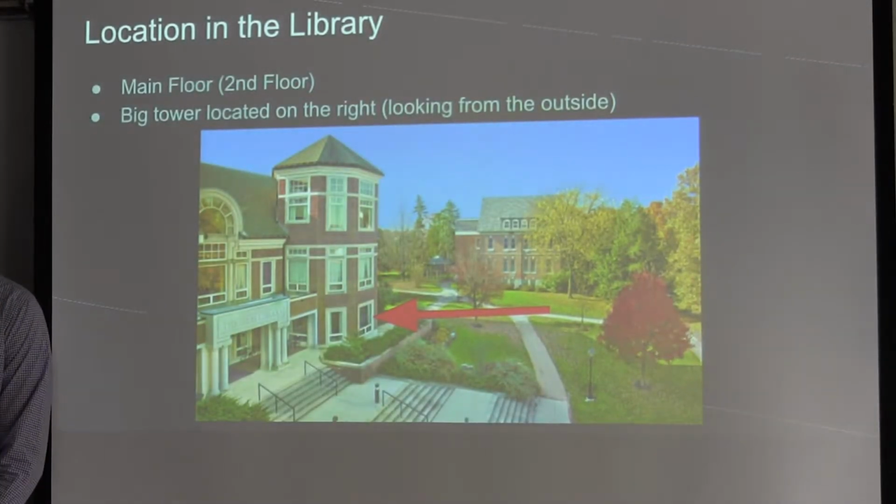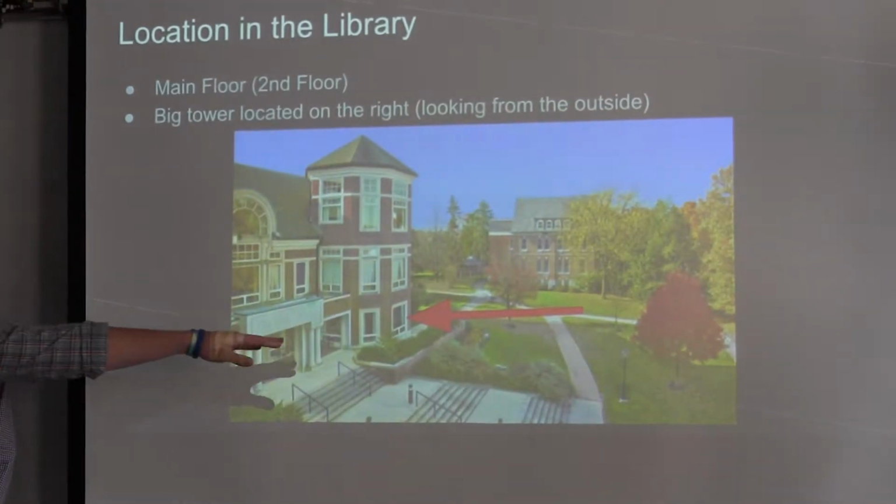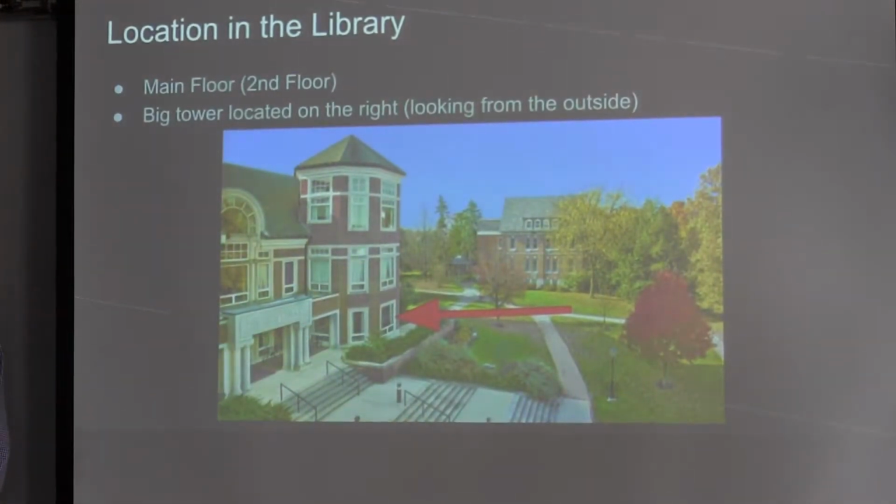Okay, so this is a picture of the High Library taken from the outside, obviously. So as Josh said, the location of our cafe is right here, looking from the outside.